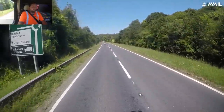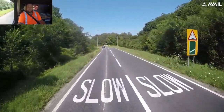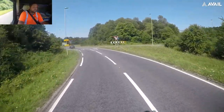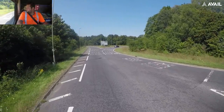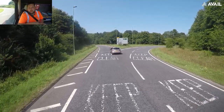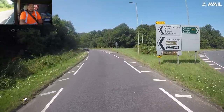The guy we were following, A, he's a little bit faster than me, and B, I got held up at traffic lights coming off the M4 to go on to the A34 at Newbury. So while I was waiting at those lights, he obviously carried on going. He hadn't stopped, I've had to stop. So he's probably a mile or two ahead of me, maybe more.